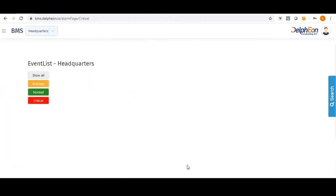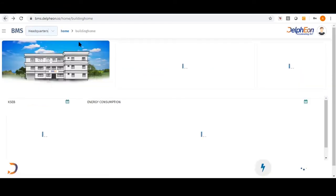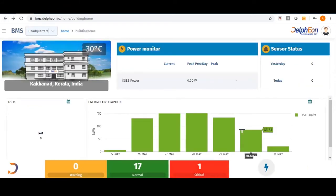If we click on any of those alarms, it will further take you to a screen where we can see the summary of all alarms in that category. Currently, it is the CEO cabin window which is open, and that is listed as a critical alarm here. Now we can go back to the power monitoring screen where the electrical layout of the building is shown.